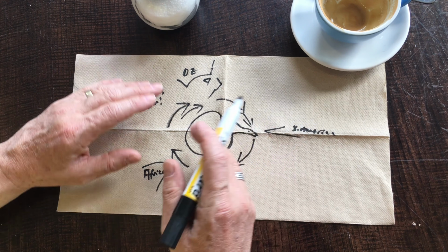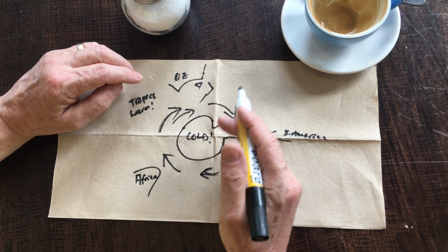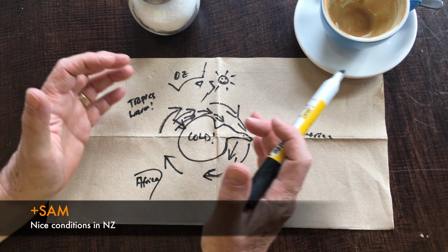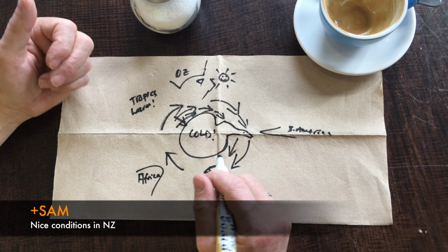What happens is this big ring of air that's blowing around at 50 kilometres an hour or so, it gradually sort of pulses in and out. So we get really good weather when the westerlies contract towards Antarctica. That's what's known as the positive Southern Annular Mode.